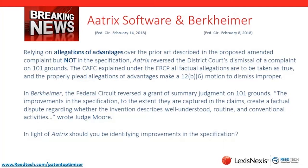Well, hold on. Before we get there, let me interrupt you, because there's a question at the bottom of this slide that we at least want to talk about. I don't think we want to get too sidetracked with it because, as you said, we're going to be talking about these latest software cases on March 8th in another webinar. But in light of Atrix, should you be including the improvements in the specification?